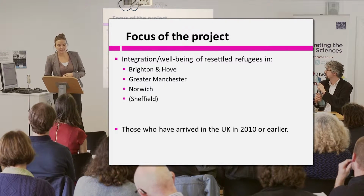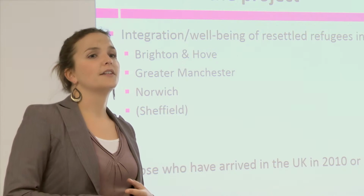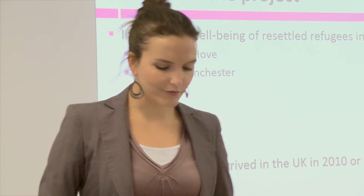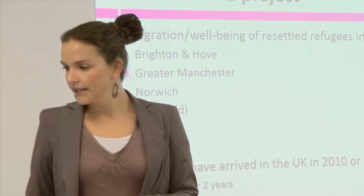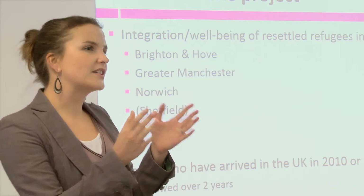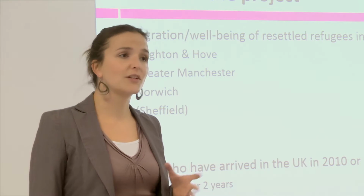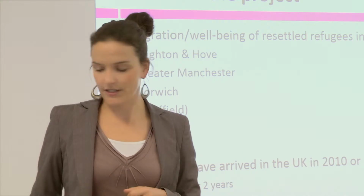The reason for that is that after 5 years you can apply for citizenship, and there's a certain level of integration that is applied when you're applying for citizenship. So that was the idea behind it, and we followed these people for 2 years, roughly 1 year apart. I'll go over that in a little bit. So we have 3 time points at which we spoke to these resettled refugees.